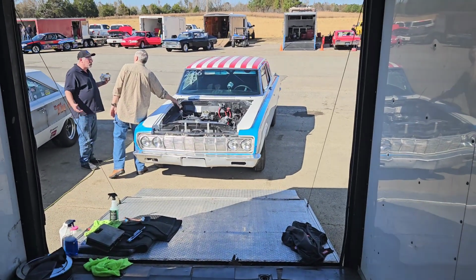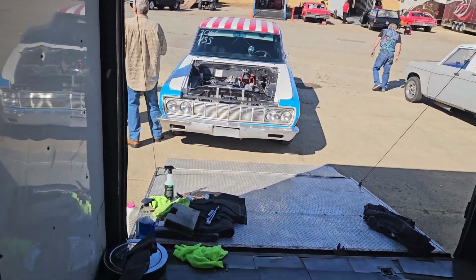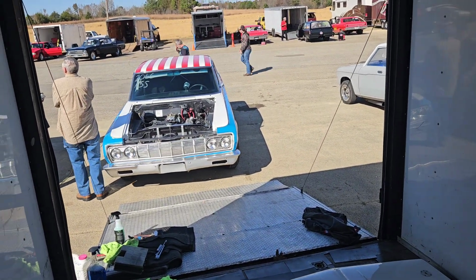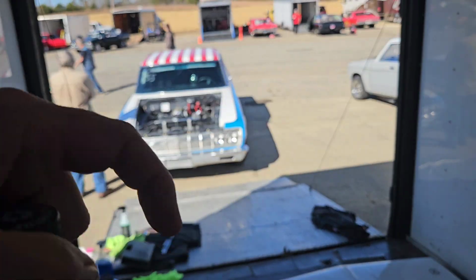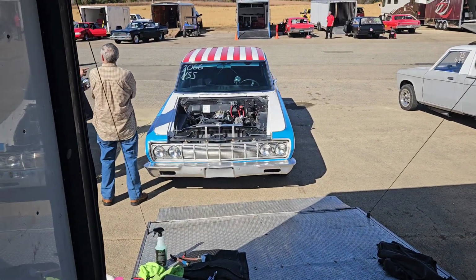Well, boys and girls, that's gonna do it for the Savoy for today. I'm gonna see if I talk to him later, see if we can get another pass in. It's losing, like I said, it's losing fuel pressure up at the top. The regulator adjuster keeps backing out. So we got another regulator.